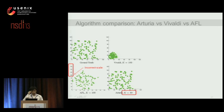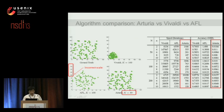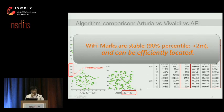We compare the algorithm with others, like Vivaldi or anchor-free localization. These are representative work on graph embedding. We can see, obviously, that we achieve much better results in much fewer iterations. And here are more detailed results. All this confirms that a-priori has faster speed and also better accuracy. So I hope I convinced you that a-priori can effectively locate the Wi-Fi marks.